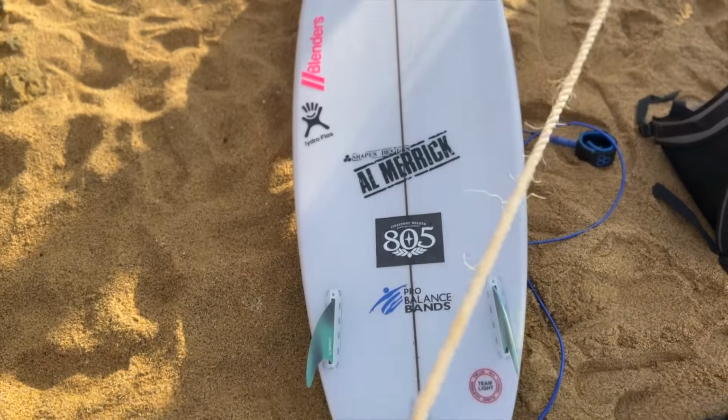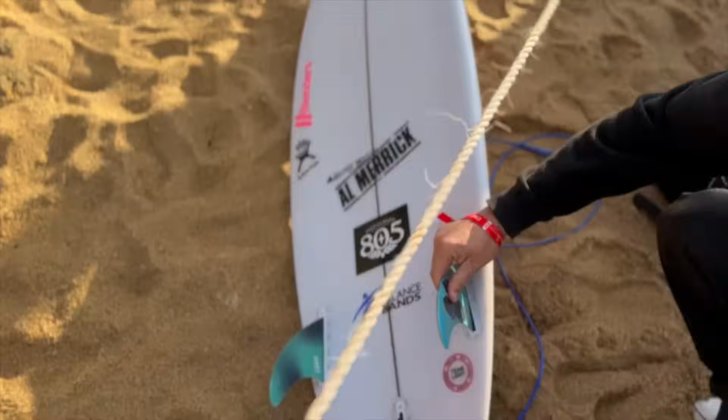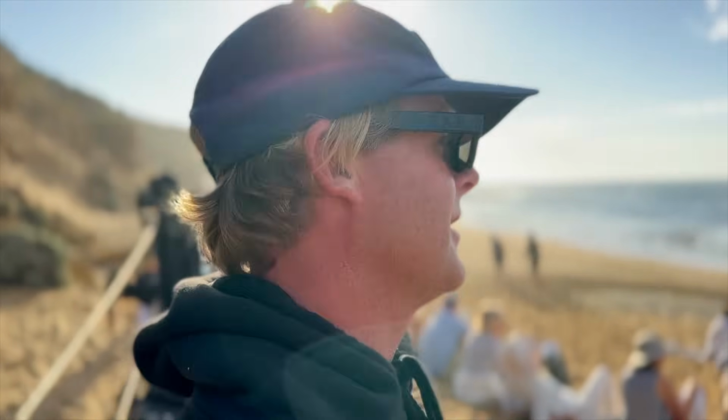Morning, ladies and gentlemen. Here we are, Bells Beach, first day of competition. Lakey has just run down to the water's edge. She's about to paddle out. She's on a 5'10" CI Pro. Personally, I've always loved the way Lakey looks on a CI Pro, especially at that 5'10" length. So let's see what she can do.